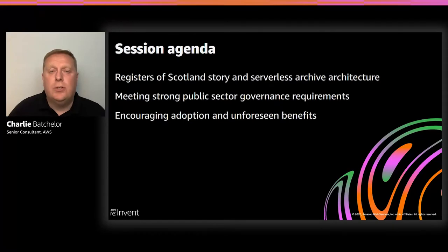Finally, we'll discuss how ROS encouraged the adoption of the archive, allowing other registers to benefit from it quickly, while delivering some unforeseen benefits that allowed ROS to respond faster to COVID and accelerate its registration processes. We'll wrap up the sessions with some key takeaways we've both learned along ROS's journey to the cloud.